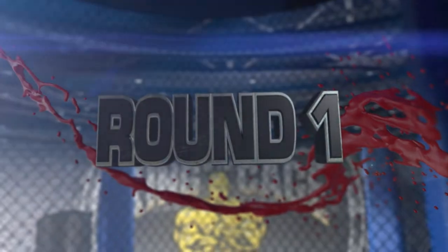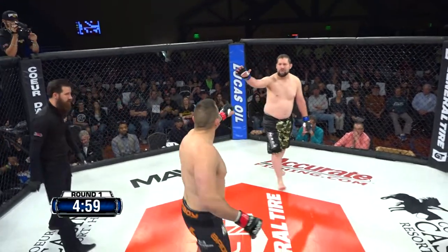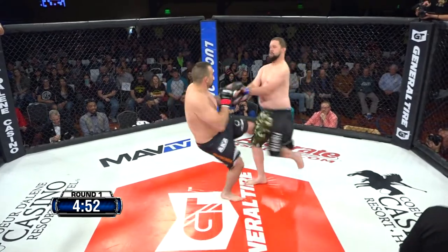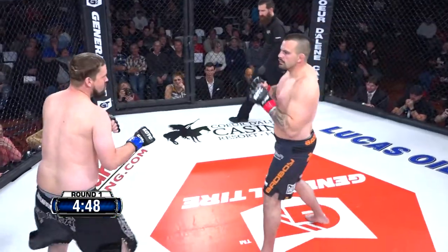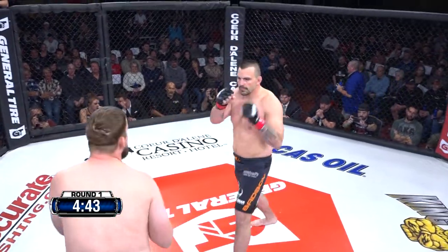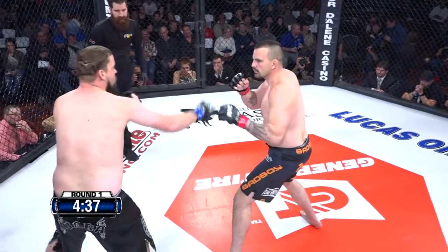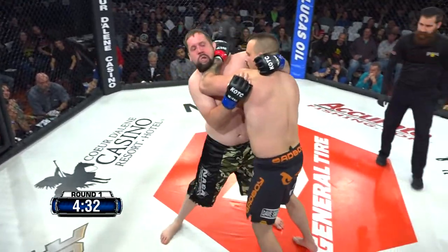And here we go, round one between Sheerwood and Currie. Sheerwood in the blue gloves, Currie in the red gloves. Currie, a very well-rounded fighter, has some great striking ability, very quick on his feet for his size. We have a low kick, but Sheerwood shakes it off. Currie, a very calm fighter. He's so calm, makes you scared. Great personality, but Currie tries to wind up.